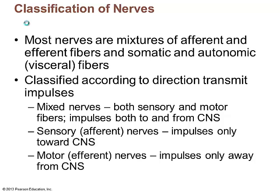So, classification of neurons. So that was under structure. When we talk about, not neurons, but nerves, we see that most nerves are mixed. So there's a combination of fibers coming in, fibers going out, or afferent, efferent message. Somatic and autonomic. What's that? Yeah, and somatic would be more voluntary, right? Okay, going to the body, or awareness, conscious awareness, voluntary, involuntary, we can use those terms too. But somatic and autonomic. So mixed nerves are both sensory and motor fibers, in and out. Impulses both to and from the central nervous system.